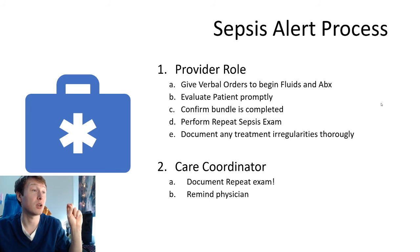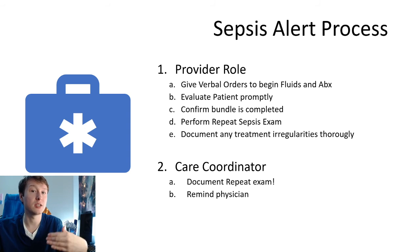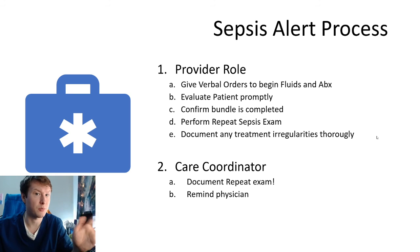Provider, your roles, really a lot of this is going to be happening without your involvement. They're going to ask you for the verbal orders: cefepime, Rocephin, 30 cc's per kilo. Get in the room, confirm that the bundle's completed, make sure you do your repeat sepsis exam, document any treatment irregularities thoroughly, because there's a lot of stuff going on. This may not be a patient that you necessarily even think is sepsis. This may be status epilepticus that you're running a sepsis bundle on because you don't know that they have meningitis. So make sure that the bundle completes smoothly, but you have a lot of other stuff you're managing too. So no reason to get too messy in here unless there's something that needs to be modified.